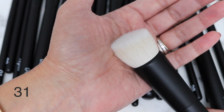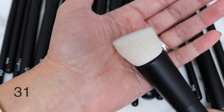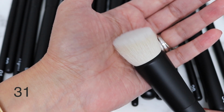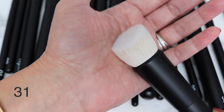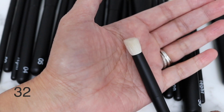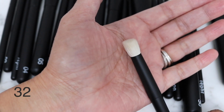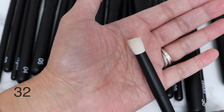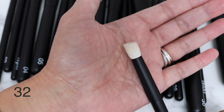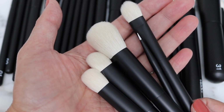Brush number 31, our largest foundation brush, is bundled in a larger ferrule and has a slanted design to maximize the contact area to efficiently deliver a luxurious streak-free finish. Brush number 32, a uniquely shaped eye brush that's designed for blending out harsh lines, smudging, and eye contouring. And we've also got the new releases.